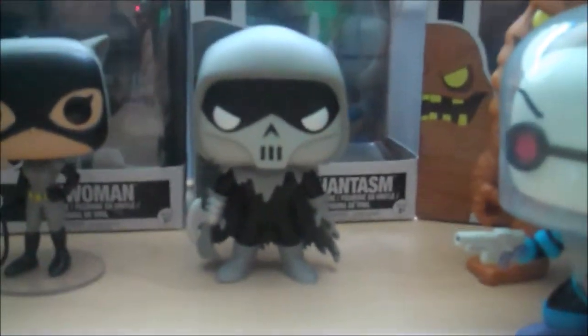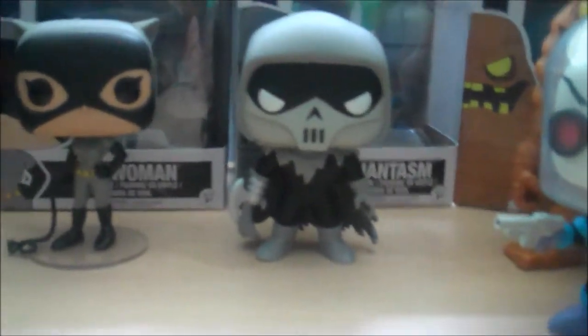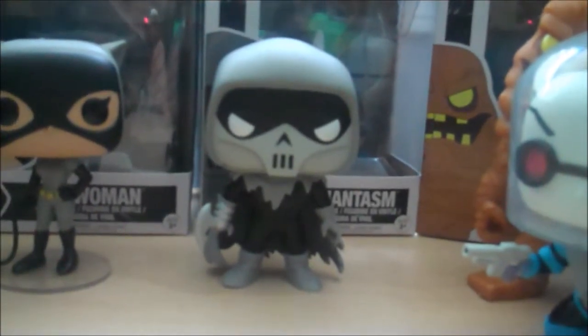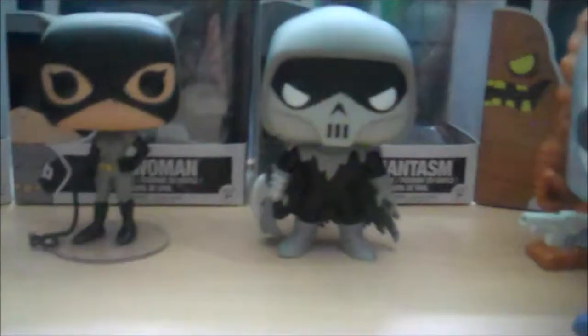Once again, very impressed that they went with this character, but again, not quite a hero, not quite a villain, and if you don't know what that means, because this does look very much like a villain to me, you've got to see the animated movie. Batman Mask of the Phantasm is brilliant. But let's go to the Rogues Gallery.